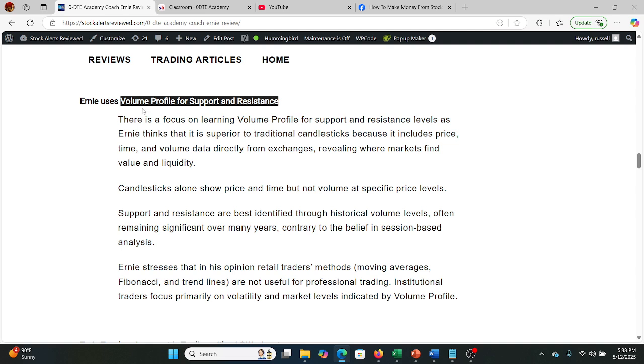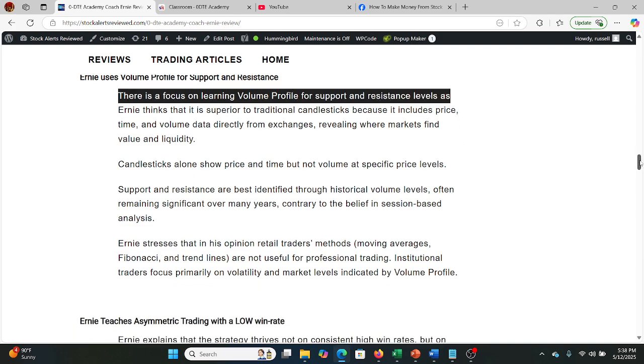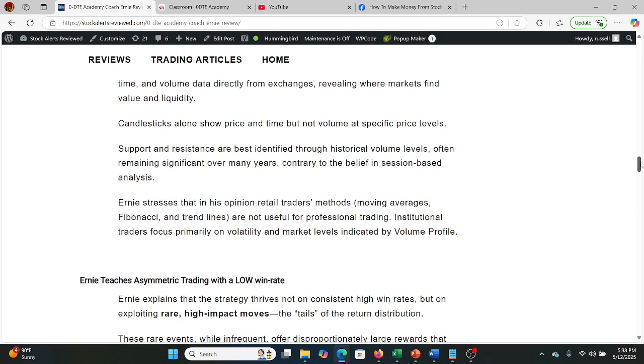I think this is important because a lot of people don't use volume profile for support and resistance, but a lot of the professionals do. So this is really interesting. So there is a focus on learning the volume profile for support and resistance levels rather than just highs and lows on traditional candlestick charts. So this is definitely a level up from what you'd normally get in a normal course. This is not as straightforward as a lot of courses are.